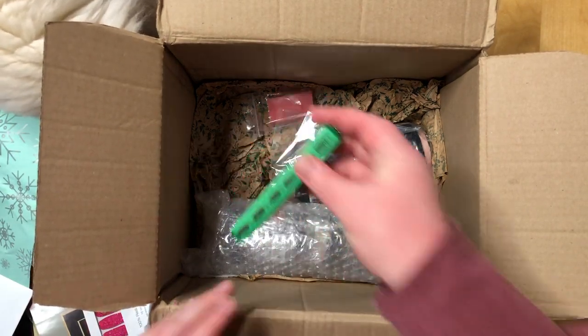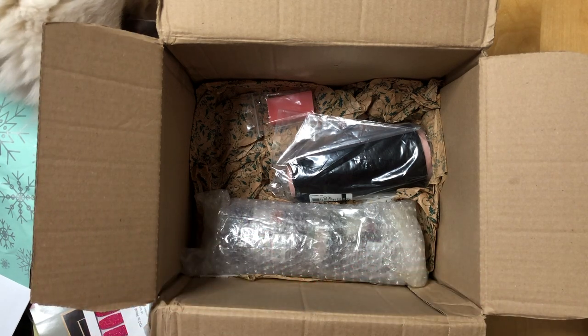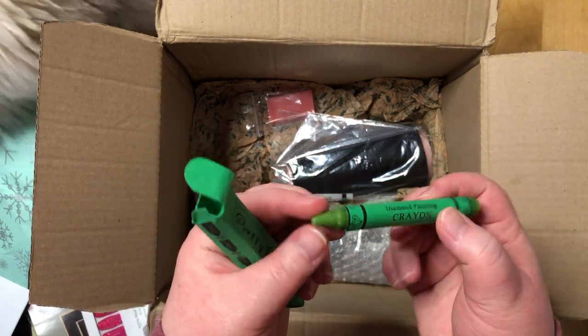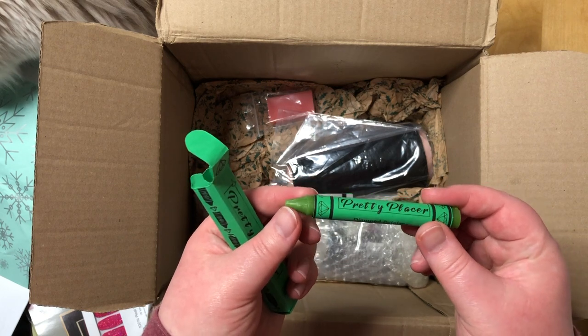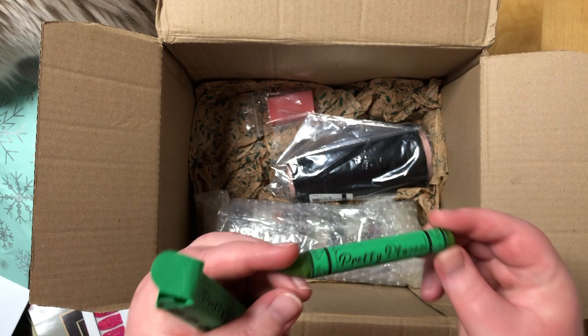Okay, what do we have here? Pretty Placer. I think I've seen those, aren't they? Yeah, this is a diamond painting pen that looks like a crayon. I've seen pictures of those, but I honestly didn't really know what they are and where to get them. Thank you, Rachel.